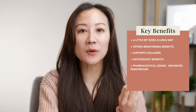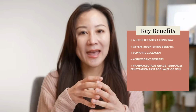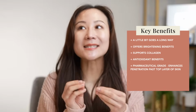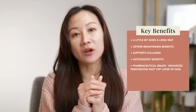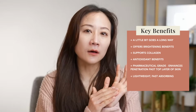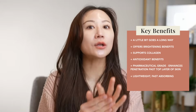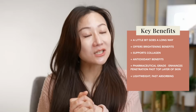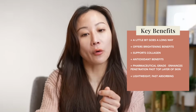And this one is suitable even if you have acne-prone skin and want a vitamin C serum, or are struggling with acne and post-acne marks. I think this would be great. And so this is almost like pharmaceutical grade from Japan in the sense that, aside from just the ingredients, the way it's formulated is really meant to enhance penetration past the top layer of your skin, offering those benefits. It's lightweight, has a slightly oily film, but don't get scared by that. It actually absorbs really quickly and does not add greasiness or shine. So I think it's actually even suitable for those that have combination or oily skin.